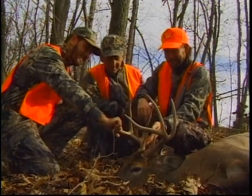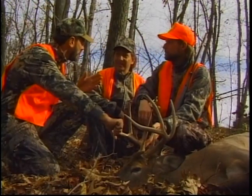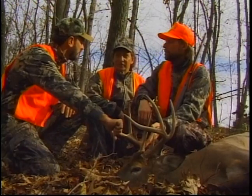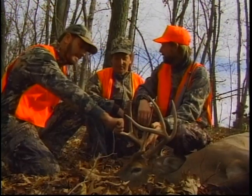Well, boys, that's what deer drives do in bad weather, isn't it? You know, when this weather gets like that, it gets windy. Yeah. That might be the most successful way to harvest deer. Well, it is, because they don't move in that wind. They'll just stay wherever they're at, you know. They don't get out and get around much. They don't like that wind.